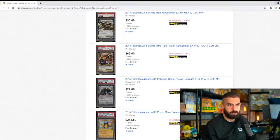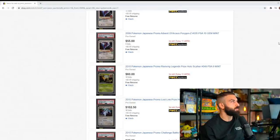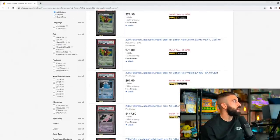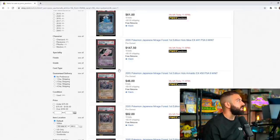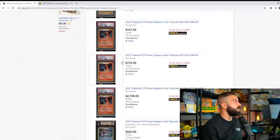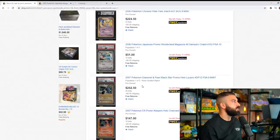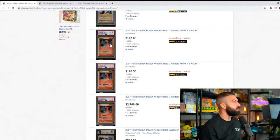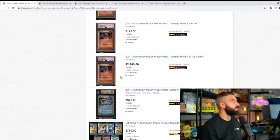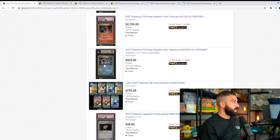So let's see what's happening here because we're starting to come down to it a little bit, because we're getting through the EX era. I guess they just did the EX cards first from the EX era, or maybe that's what people submitted. I'm not sure, but anyway, here's some good ones. So, Lucario, Power Keepers Charizards. I want to see these. There's actually a 10. Wow. I actually didn't see that one earlier. It's at $2,700. There's some Power Keepers loose packs.